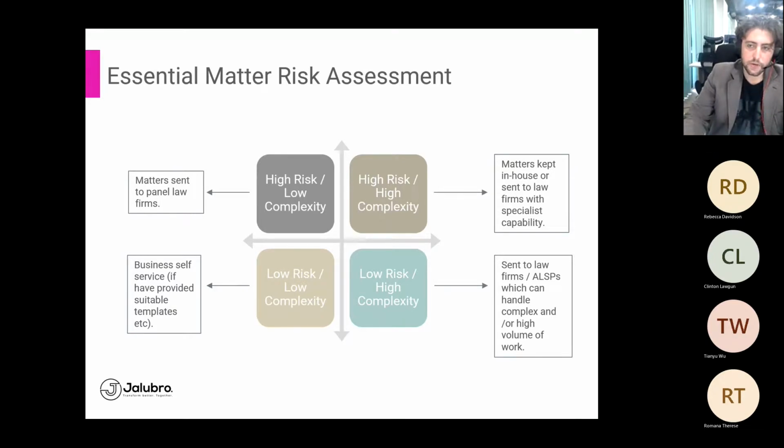But in reviewing or intaking matters, doing the intake, asking these questions, then assigning a categorization can very much help you as you go into the matter management phase of working with a matter and taking it to its conclusion.